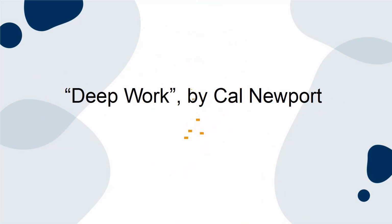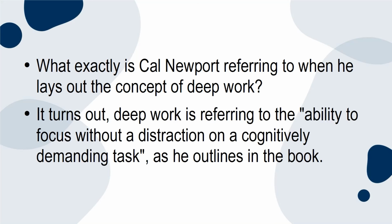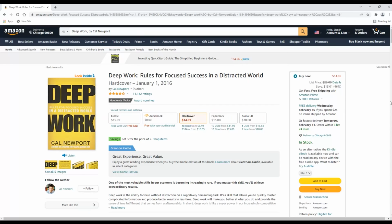2. Deep Work by Cal Newport. What exactly is Cal Newport referring to when he lays out the concept of deep work? Well, it turns out deep work is referring to, quote, the ability to focus without a distraction on a cognitively demanding task, unquote, as he outlines in the book. Deep Work explores ways that the reader can reach new levels of expertise through uninterrupted deep focus. This book discusses ways that readers can enter a state wherein they are at their most productive and creative.